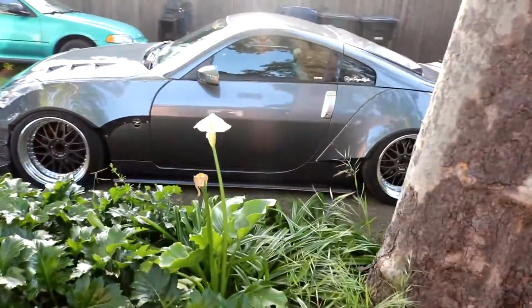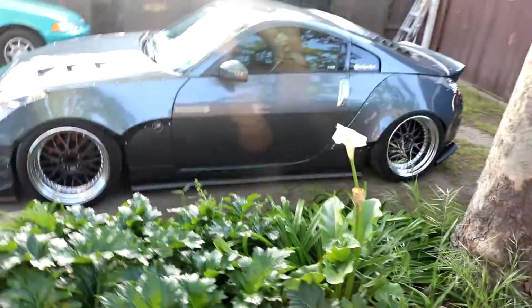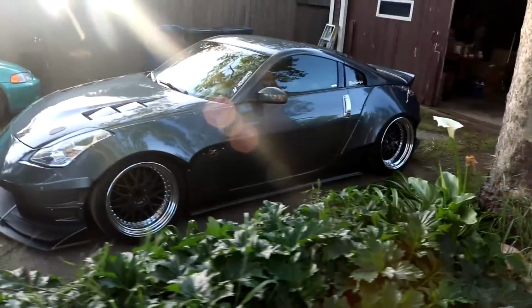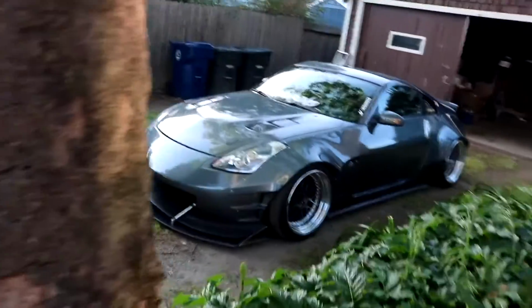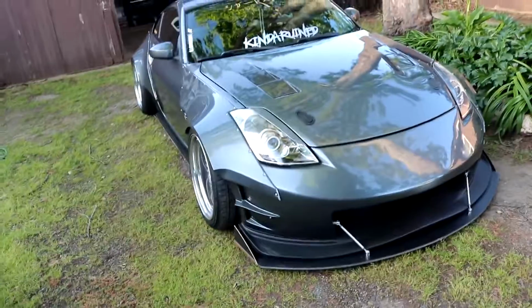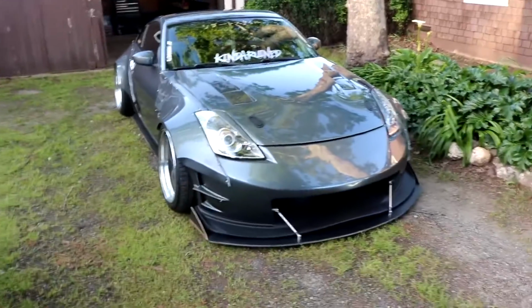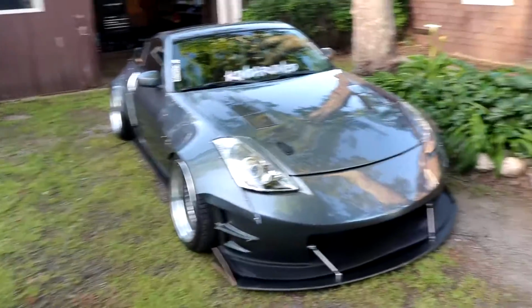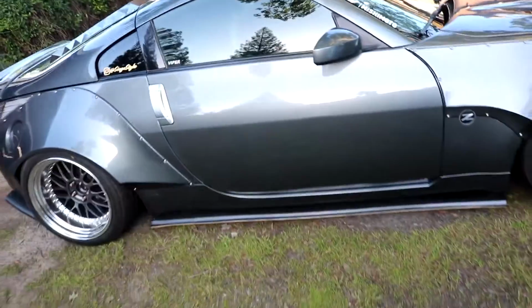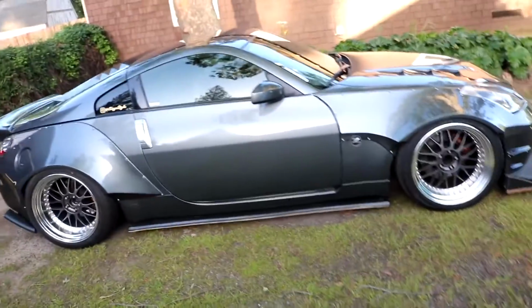Obviously, it has been painted by a good friend of mine, Javier from JAV Customs. Guy is absolutely dope. His work is incredible. What we did is we went ahead and darkened it to a base gray, a darker gray, and then put a silver pearl over the top of it. Made it a 3-stage paint with the pearl over top of the gray base, and the color came out absolutely mint. Huge shout out to Javier at JAV Customs here in Sacramento, California. He did an amazing job. He really helped me out, came in clutch.